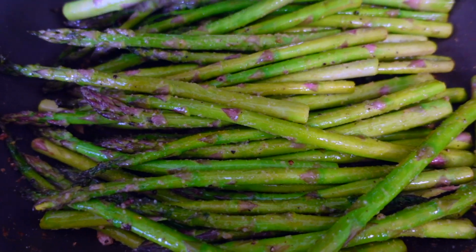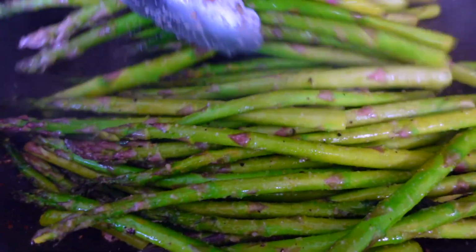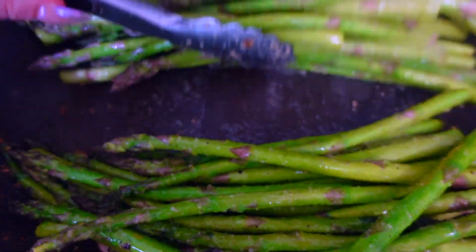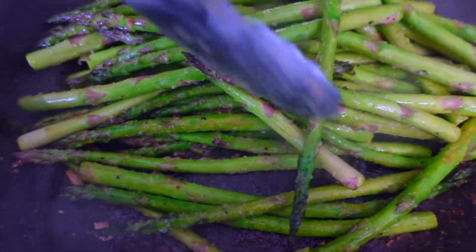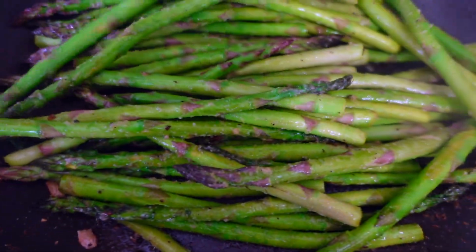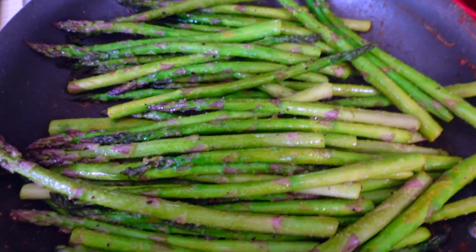Just because we're making better choices doesn't mean it has to be boring or untasty choices. So I just keep flipping them through. Again, I added the juice of one whole lemon, lots of garlic, salt and pepper, and that's just how we prefer them. And yeah, just gonna let them cook down.